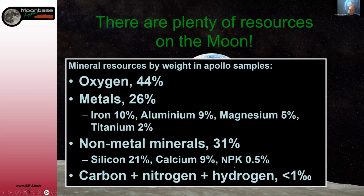There are pretty good stocks of plant nutrients, nitrogen, phosphor, potassium, about 0.5%. That excludes, unfortunately, nitrogen, which is very rare. So carbon, nitrogen, hydrogen are the main issues. That's also kind of an implicit rule. I will assume that it's possible to get them somehow. I'm not going to study lunar ice mining, because we don't know how lunar ice looks anyway. I will assume, though, that they are expensive and difficult to get at.